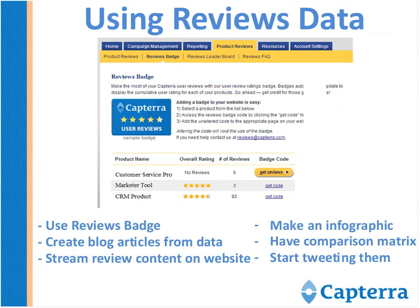One here is Capterra does offer a reviews badge. This is something that you can access in your vendor portal. I believe you need 5 or more reviews to use this. You just grab a code snippet and embed it on your website, and you'll have a cumulative review rating displayed on that badge, as well as having Capterra as an unbiased third-party source.